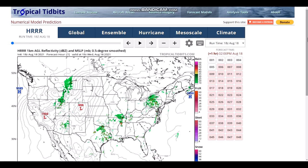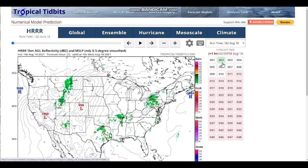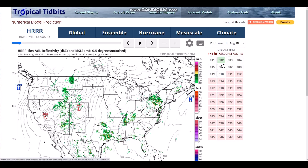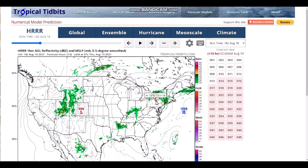So again, I want to track this first storm system and show you. This model came out at around 2 p.m., and this is what it shows at 5, so that's pretty accurate, and we're recording this at 6, and again, that mimics what the radar is doing right now. So again, Tropical Storm Fred, by the way, will move into the northeast.